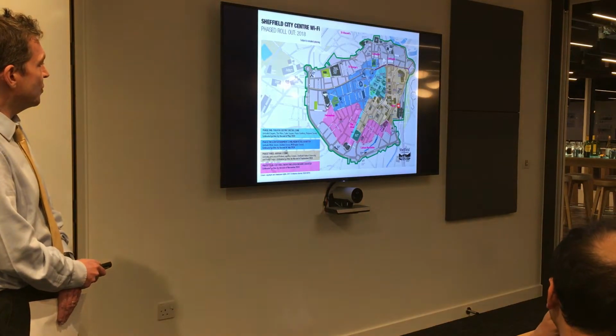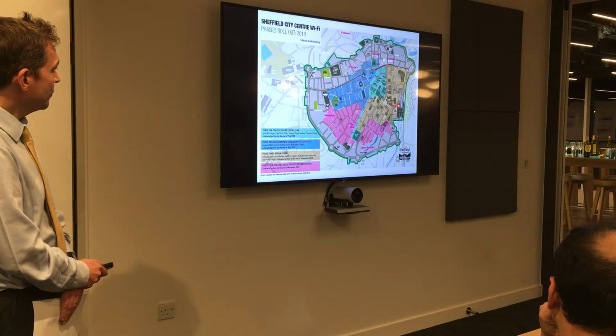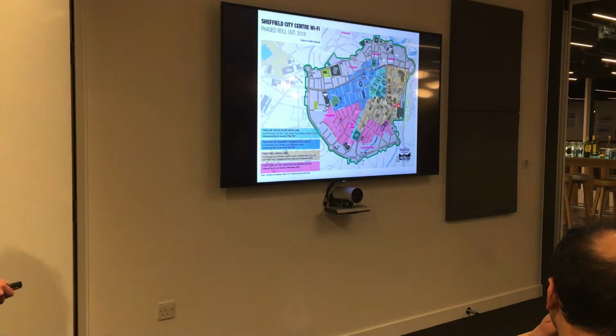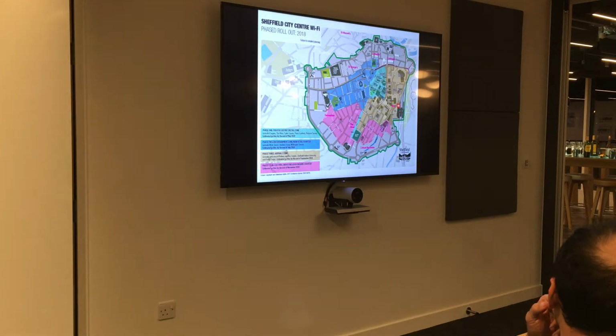Phase 3, this is the arrivals zone around the bus station, the Hallam University, some student accommodation around there, and the train station. And then finally phase 4, the pink area. So that's around the cultural industries, so around the Leadmill and some of the student accommodation there, and up around Devonshire and the other side of the Moor.